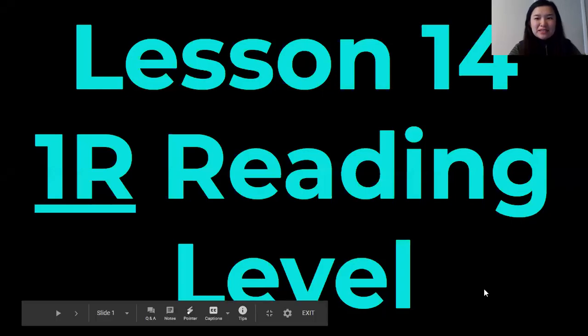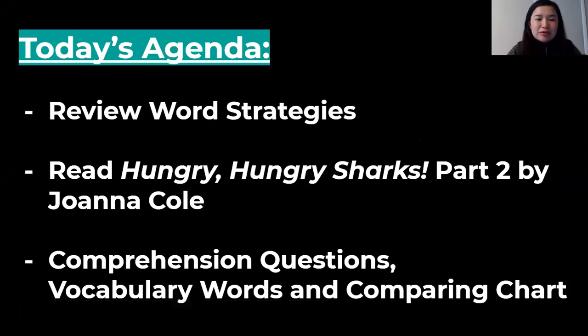Good morning and welcome to lesson 14 of 1R Reading Level. Today our goal is to review word strategies for when you come across unfamiliar words in texts.